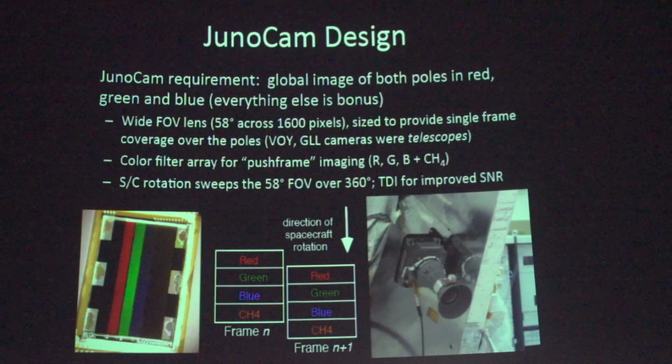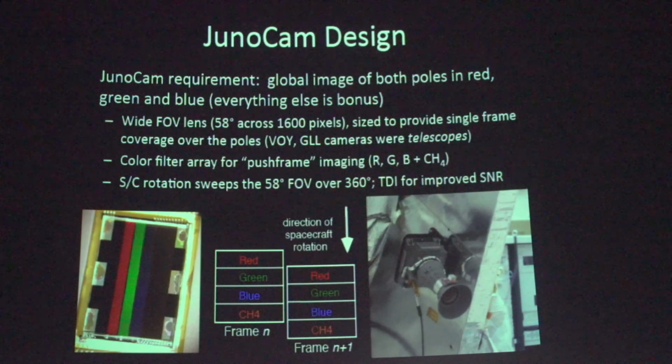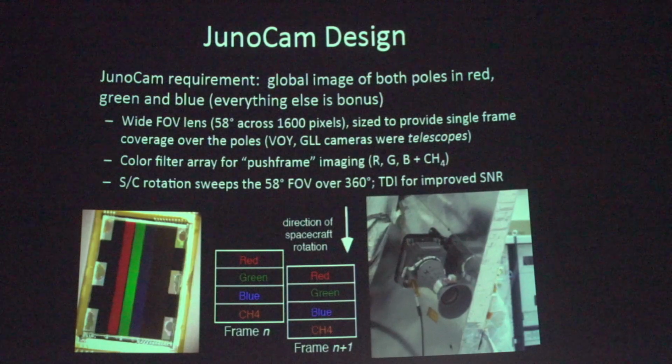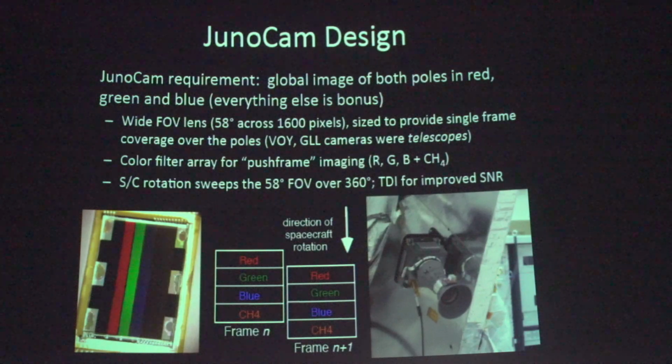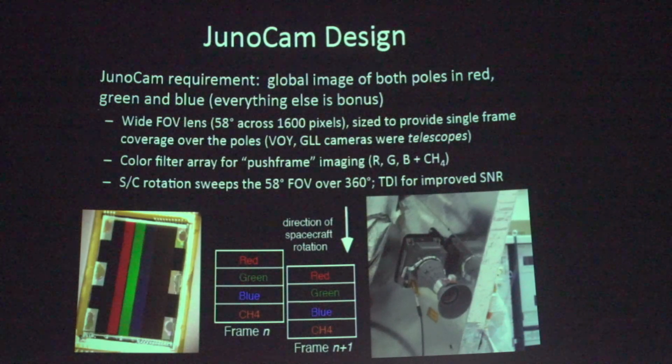So the requirement was that when the spacecraft is over the pole of Jupiter, I want it to be able to take a picture of the entire pole. And so that means we have a 58-degree wide field of view. It's almost like a fisheye lens. This camera is mounted on a spinning spacecraft. So as the spacecraft spins, we build up signal. So we actually build up our picture a few lines at a time.